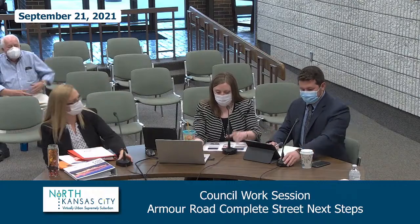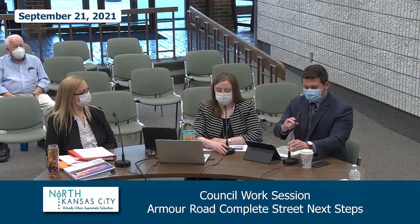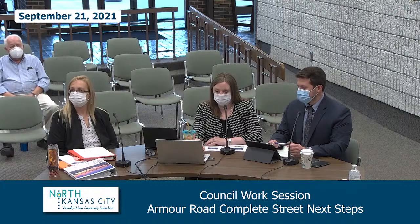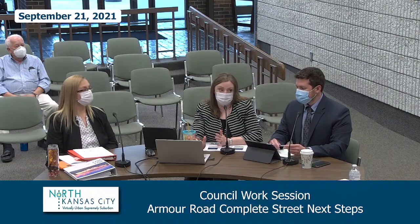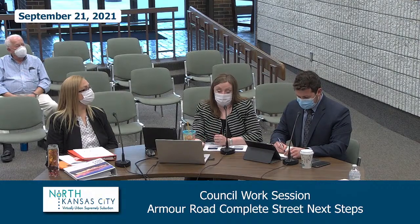Good evening, Mayor and Council. We thought it might be helpful, since many of you are new, to give you a quick overview of the Armour Road Complete Street Plan. The plan divided Armour Road from Buchanan to Ozark into three zones. The transition zone is from Fayette to Knox, and that's where a lot of the biggest changes came about.